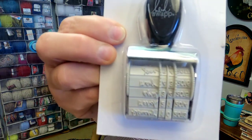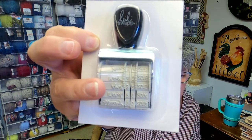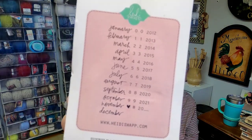I got a stamp for mixed media, my journaling, all of that stuff, and it has the month, the day, and the year. It's by Heidi Swap, and the months are handwritten, so it's not printed, which I like. This was $4.99. I have to get back to you on what we do after 2021, because they gave you up to 2021 and then they have a 20 blank, so I guess you have to write that in. But it'll work for this year anyway. I may have to get a new one after this year, but there's all of the months.